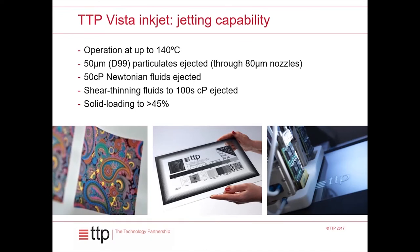Because of the way the printhead operates, we create a lot of shear at the nozzle. So paints in particular and other fluids which shear thin, we can process very easily. And that means that we've ejected fluids which are at hundreds or even thousands of centipoises at low shear. When they're running through our head and when they're being ejected, the high shear environment they experience brings that viscosity down to something like 50 centipoises at room temperature, and we can eject them.